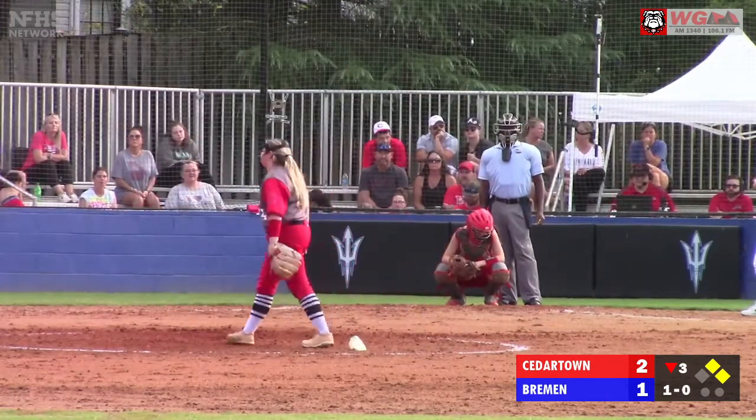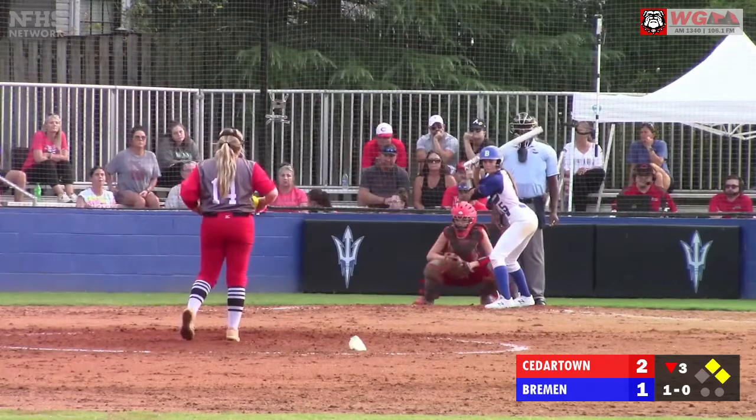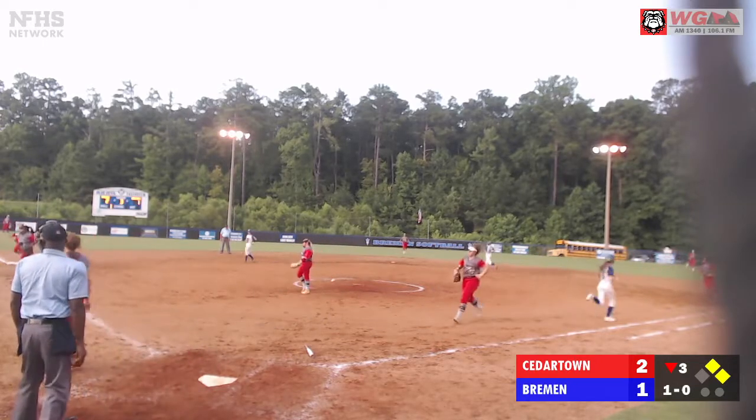The Bulldog Bash will take place on Pryor Street in downtown Cedartown, right there in front of the courthouse. Same place they have the cruise in downtown. Pitch on the way, shows bunt again, and that one's going to be fouled down the 3rd base side.